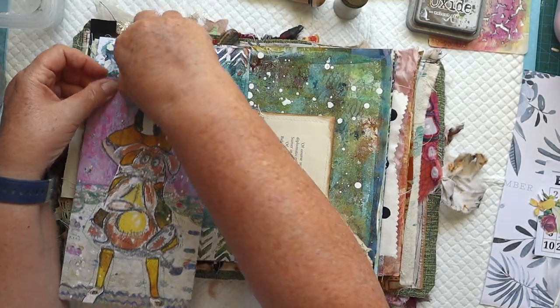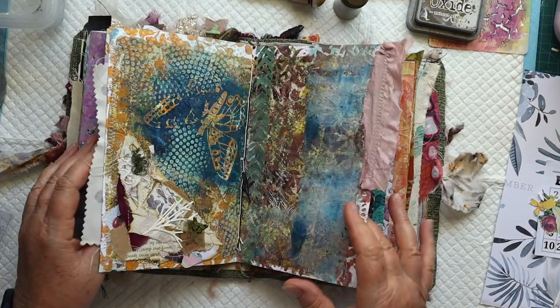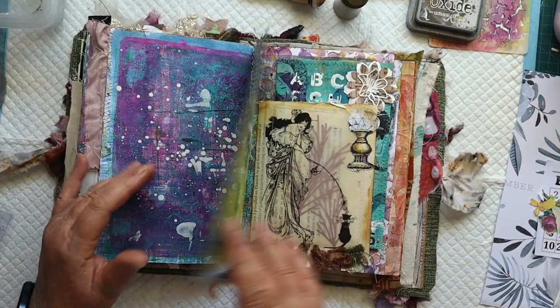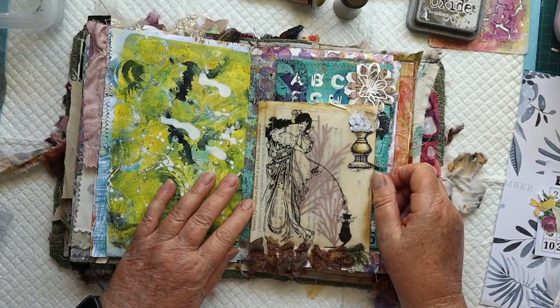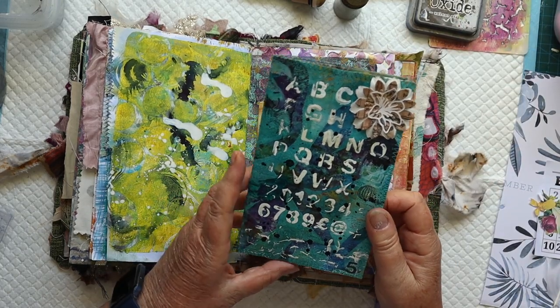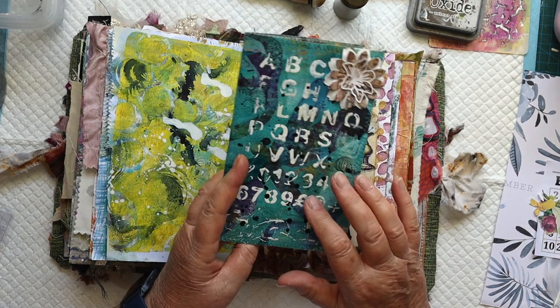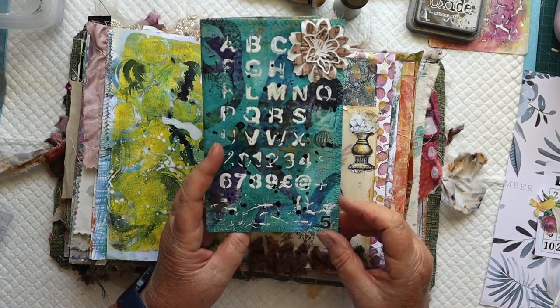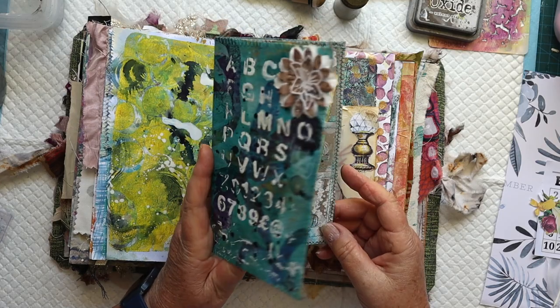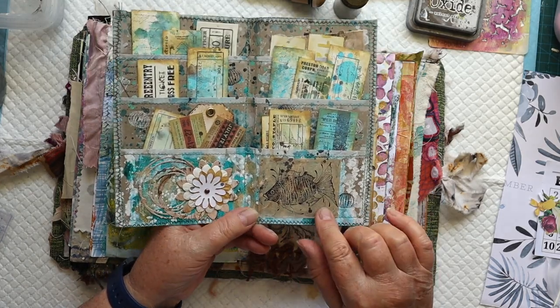It'd be nice if it was filled with money. That was number four. And number 6, I can't count. Number 5 was my 3-tiered small ephemera holder. For this day was number or sentiment and ticket, and fish was the animal that I chose.